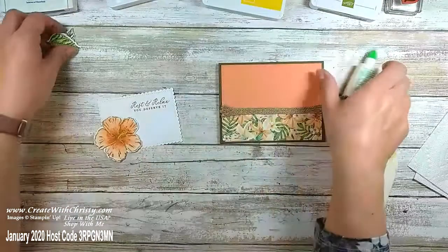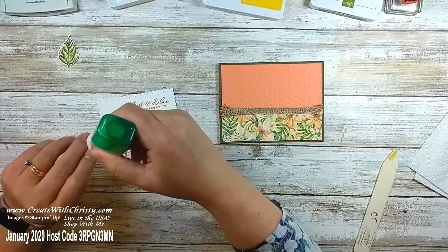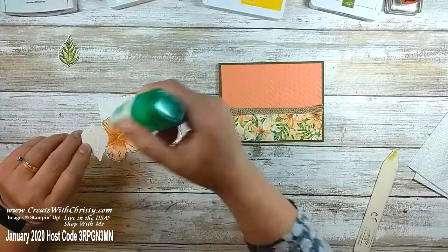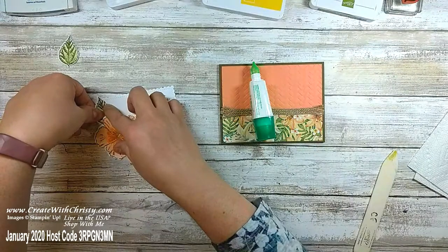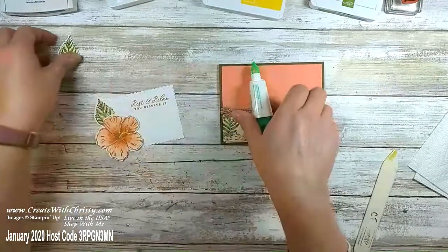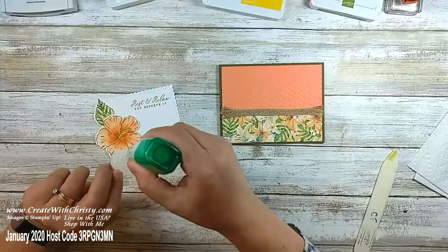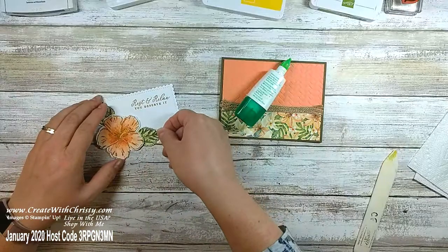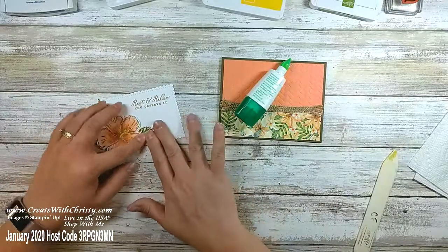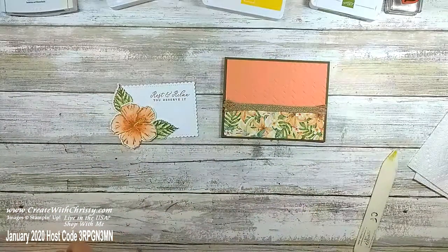This way, I can take my leaf. I'm only going to put it on this end here because it's going to be hanging over a little bit. That way I can slide it underneath my flower because I don't have it glued down. And this one, just about the whole leaf gets stuck on there, so I can cover it up and stick it right here. And now I'll put the whole thing on the card and we'll be done with this one.